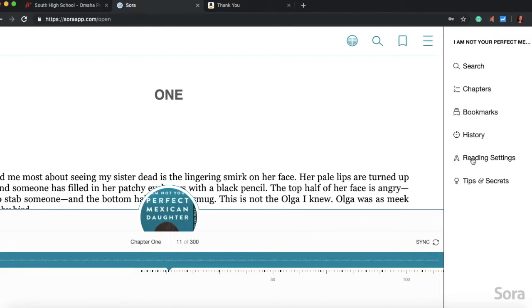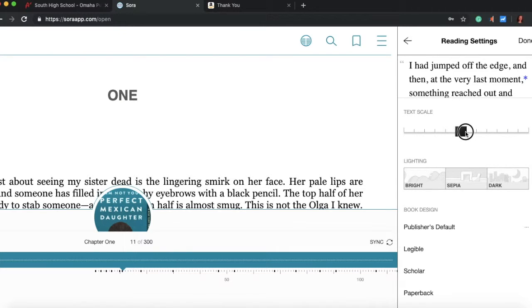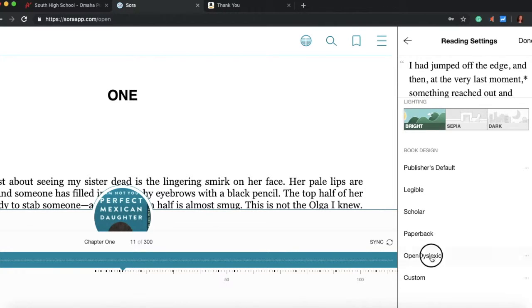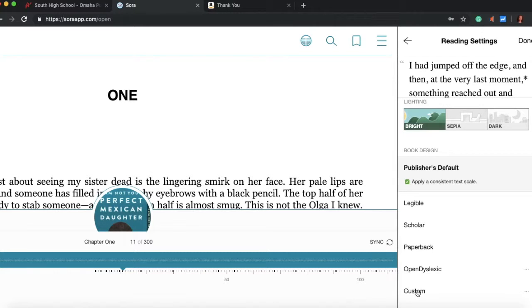You also have some reading settings. When you click on this, you can make the text bigger. If you are having difficulties reading it, you can change from bright to sepia to dark. Right now we're looking at the publisher's default, but you can change it to any of the other different designs, including Open Dyslexic. If you are dyslexic, this might be the best way to read it. Or you can customize it to make it easier for you to read.